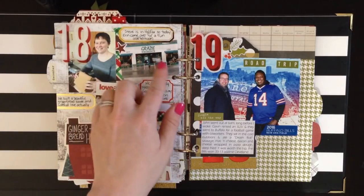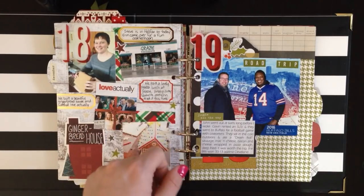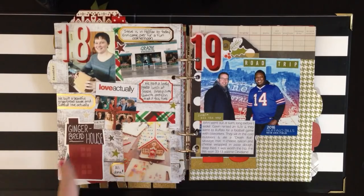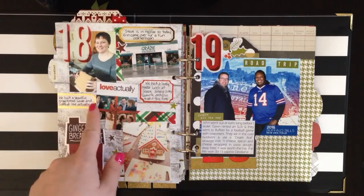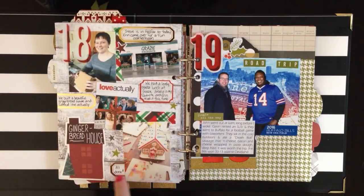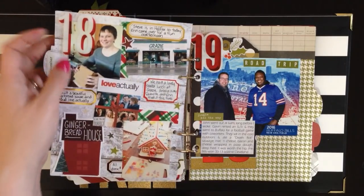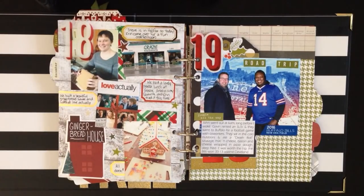And then we went to Grazie, so I put a picture of the restaurant. We had some pasta, and we watched the movie Love Actually, so that's the first time I've seen it, so I wanted to put the movie cover there. And then this was just an embellishment. I think it's one of the Heidi Swapp ones, and I just used a white gel pen to write my title. And then I have these Yuletide Pink Paislee labels, and I use those to do my journaling. Yeah, it's just a really straightforward page, but there was a lot to include. I think I used staples to attach my number because it's acetate. I've been using a lot of staples in this book.